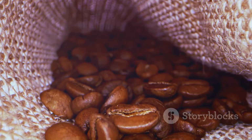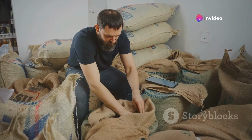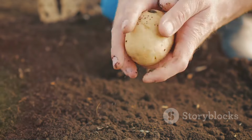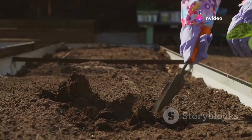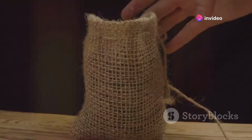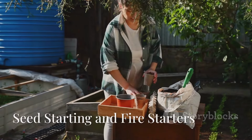Burlap sacks from coffee roasters or feed stores are a gardener's secret weapon. Ask for old sacks. They're often tossed after one use. Use as biodegradable weed barriers or breathable planters for potatoes and greens. Burlap strips are perfect for tying up plants or storing harvests. It breaks down naturally, adding organic matter to your soil. Avoid sacks with plastic liners. Burlap is rustic, eco-friendly, and endlessly useful.